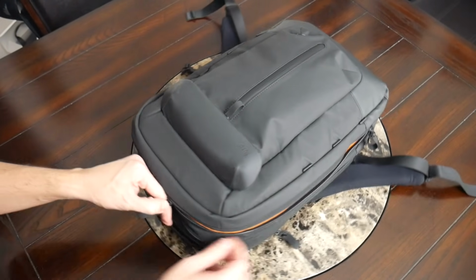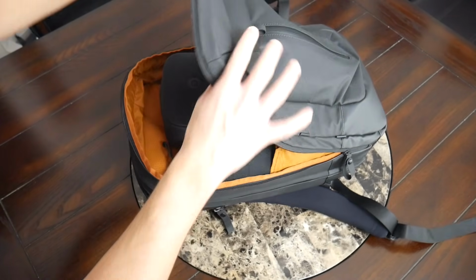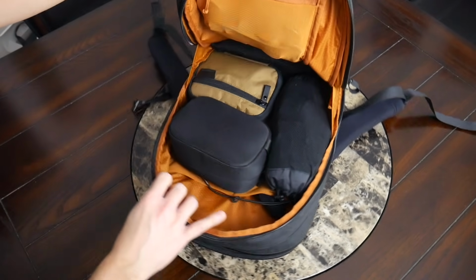And then for the main compartment, you have the zippers that go all the way down. It's not a clamshell style bag. You have the gussets that prevent this from allowing everything to spill out. I actually really like this layout. It provides enough visibility into the bag when you need to.